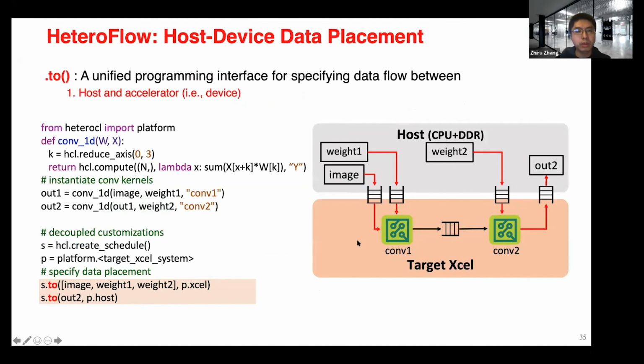Also, in addition to these primitives, we also provide something called HeteroFlow. This is where we capture the data placement and data movement, right? I'm not going to bore you with the details of the code. I'm going to quickly mention we introduced something called .to. This .to primitive is pretty useful in the sense that we can decouple the data placement from the algorithm specification.